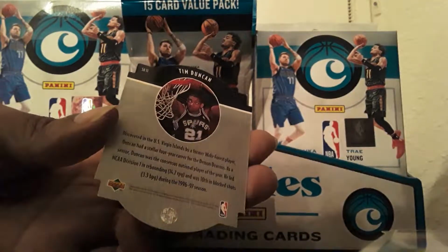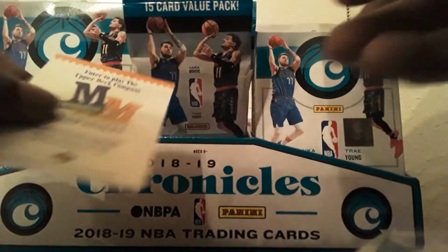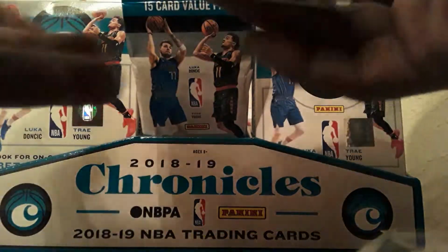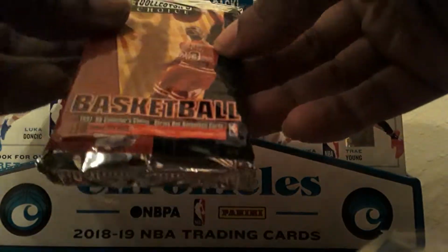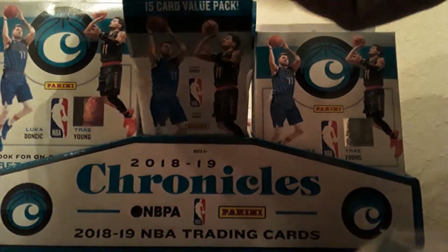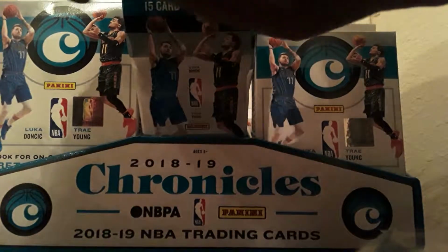Yeah, that's an insert. A little dinged up corner, but we'll take it. And nothing. So, let's keep going. Got another one. 1997-98 Collector's Choice. So we're gonna open our three fat packs already.